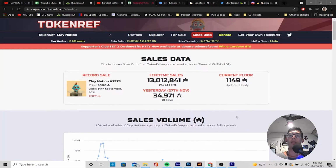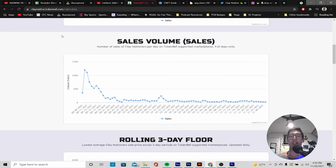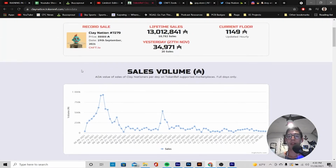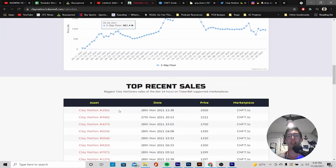But then again, the rolling floor or the current floor is 1,149, and that is actually updated hourly on Token Ref. So if I were to sell my Clay Nation for 500 ADA, that would be the new floor price, and that's why the 3-day rolling floor is very important. The 3-day floor gives you a better indication as to what the actual floor is, kind of like an average.